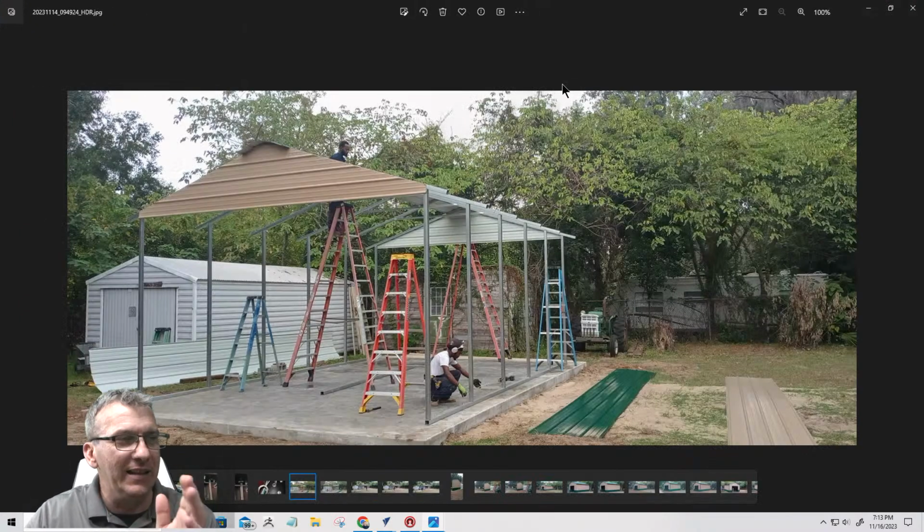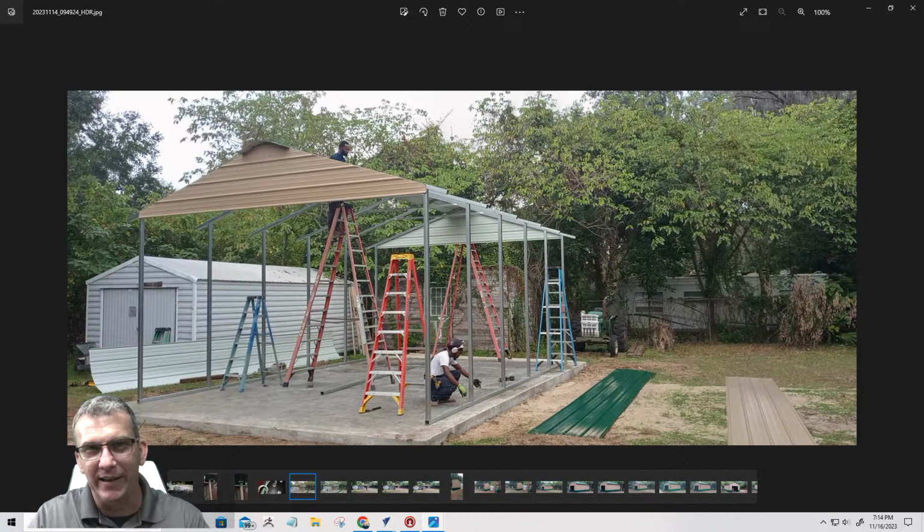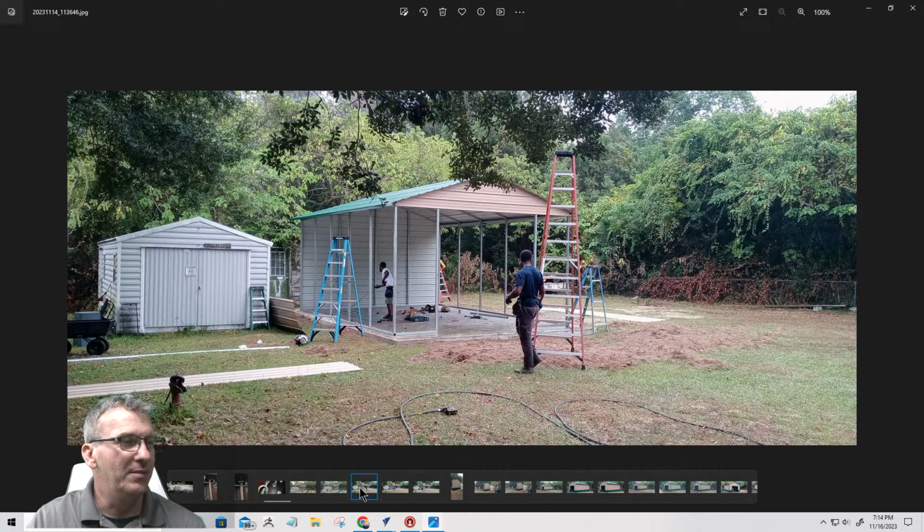So they were supposed to be out Monday and putting it up Monday, and then didn't make it. So Tuesday came along, and the guys were smart. They started right away. Didn't take them long to get the frame and everything up. They did a good job of getting it centered on the slab. And they did the roof first, which was the smartest thing they could have done, because right after they got the roof on, it started pouring. The rest of the day they were kind of in it, and the building started taking really good shape.